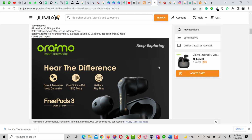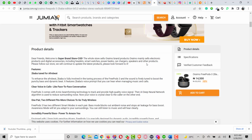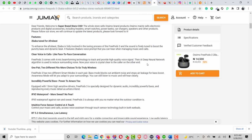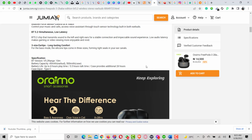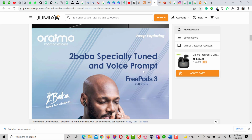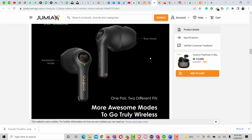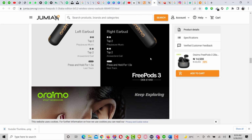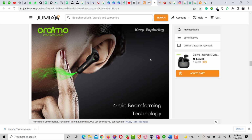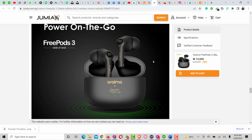So we actually have no interest in the features so far. You know much about the kind of product you actually want to buy, so checking on the description about the product is of no use, just wasting your time, I think. But with that being said, you have to scroll down to the reviews to see what people are actually saying about the product. So scrolling down to the review section.